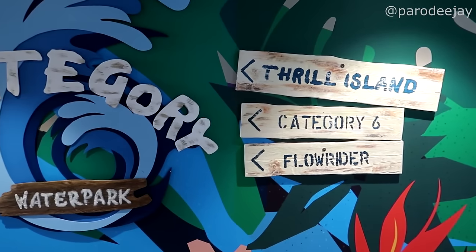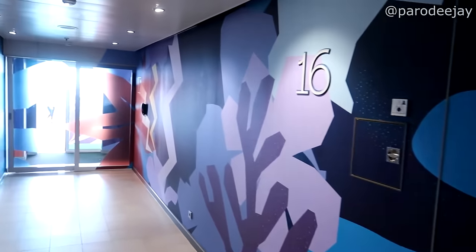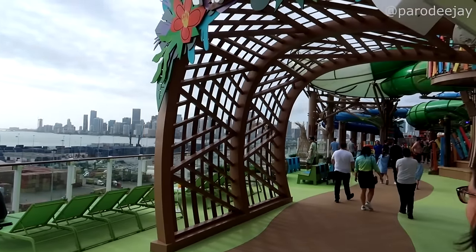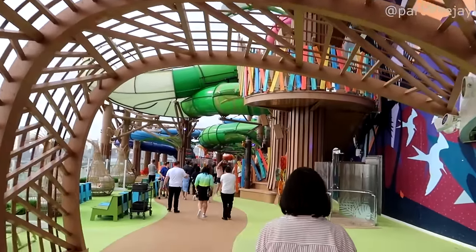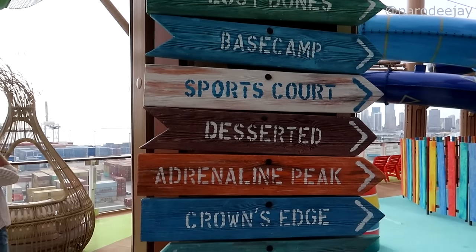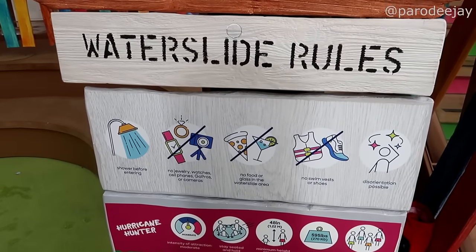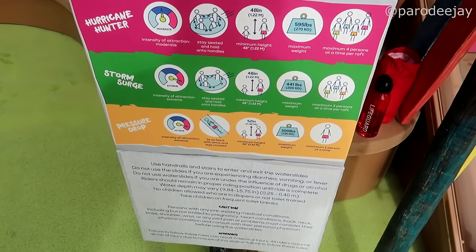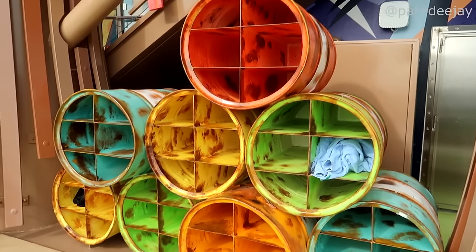So here on 16 aft, we've got Thrill Island. Okay. Let the thrills begin. It looks thrilling up here. What can we expect to see out here? All of this stuff, I guess. Let's check out those water slide rules. No cameras, of course, on the water slides. I guess that's where you stash your stuff while you're doing the water slides and whatnot.